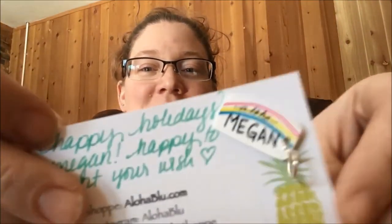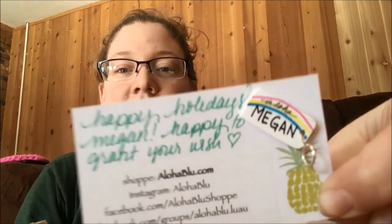But what I really liked was this, where's my camera? This little stitch marker. It has my name on it. I was really tickled over that. I thought that was so cool. Now that I've shown you, I can take it off and use it. I didn't want to lose it.